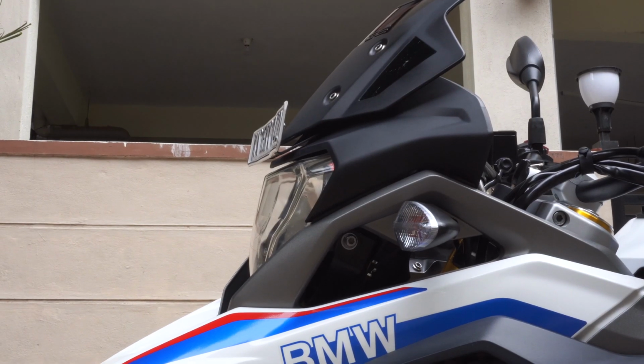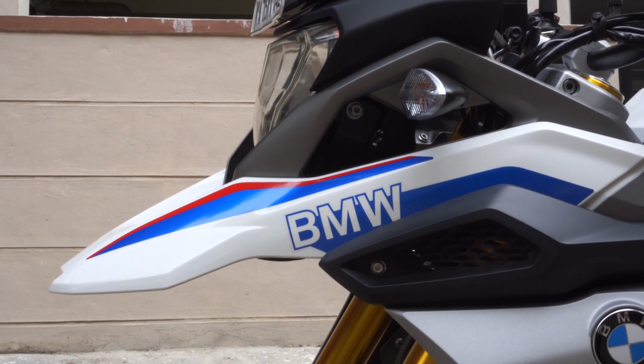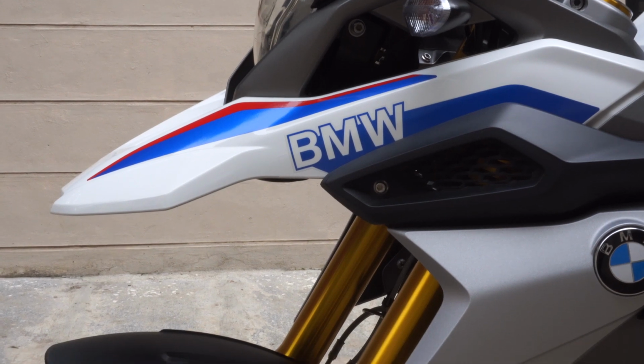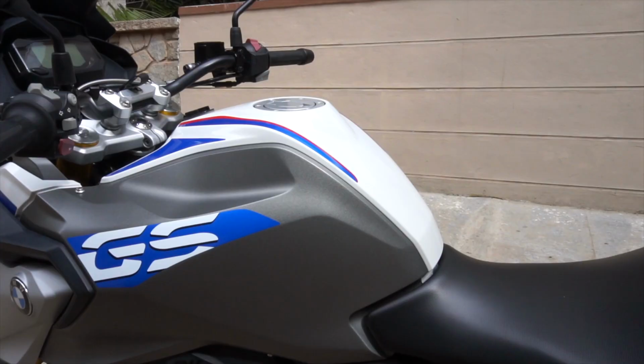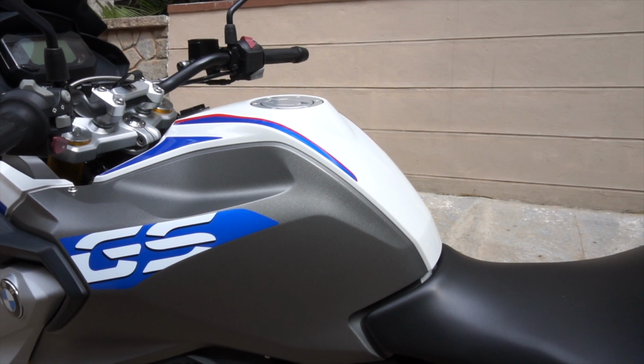Let's come to the road presence of the bike, or the public attention. So what would you say on that? It is definitely an eye-catching bike because it's a BMW. People really do wonder what bike it is. People come to me and ask, what is the price of the bike? How many cc is this? But it's a BMW, obviously it'll be an eye-catcher.